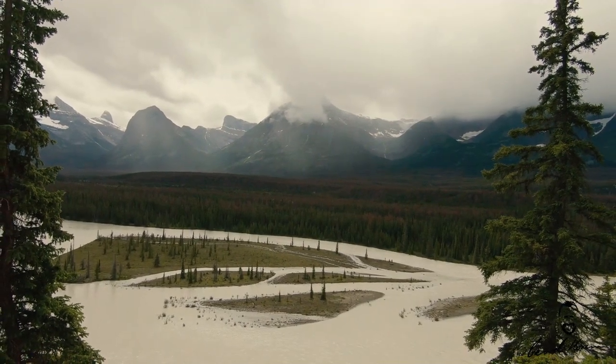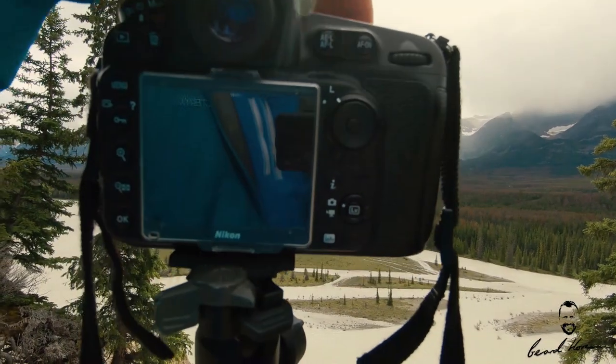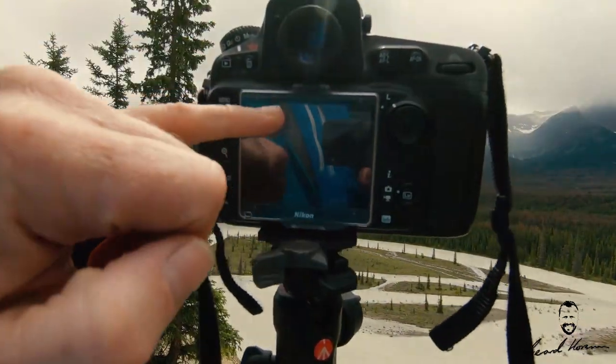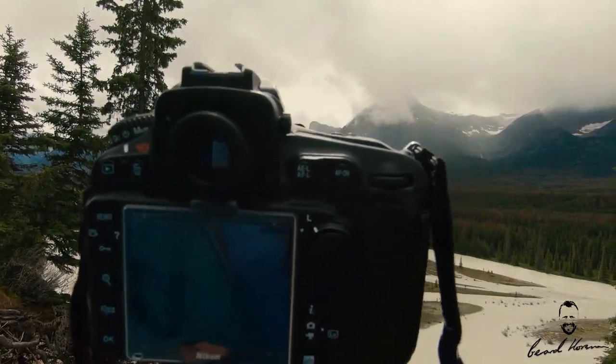I have done a shutter speed of only half a second here just to capture the nice sun rays filtering through the clouds there. I don't need a lengthy shutter speed for that.